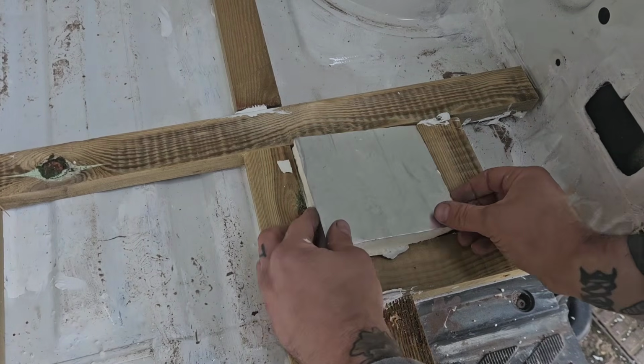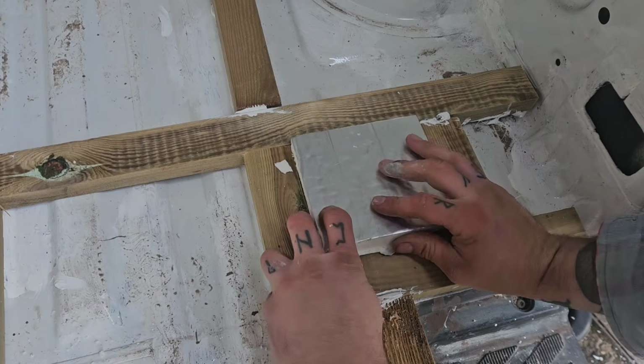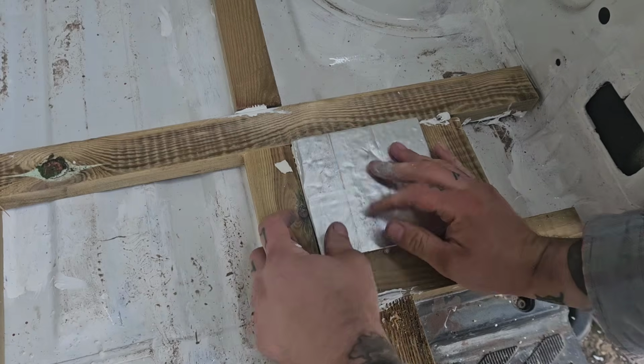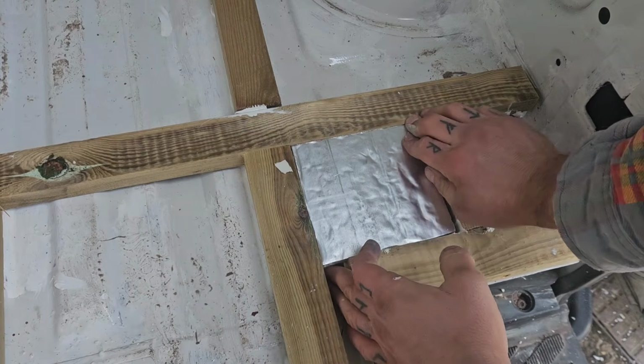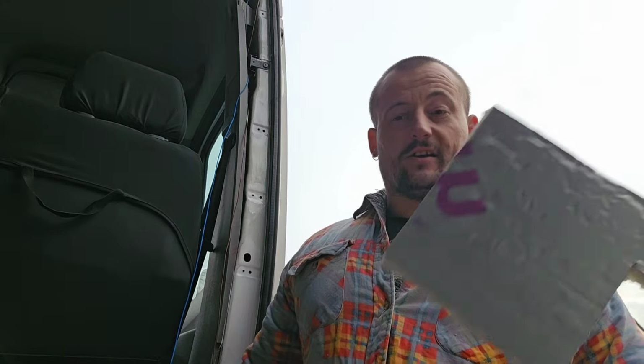Do I get away with it? Oh, go on. Yeah, I'm really trying to not just randomly start cutting loads of squares out of the big pieces, and then I end up having loads of weird shaped small bits that I can't use. So I'm really trying to use up every bit as I cut it off.